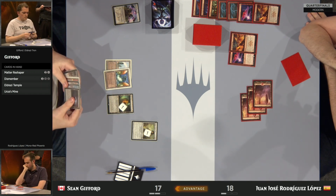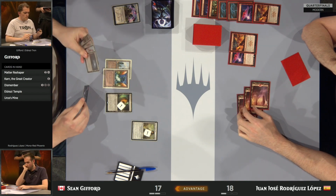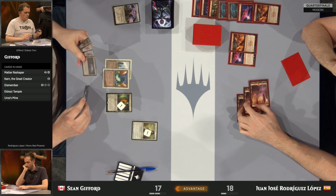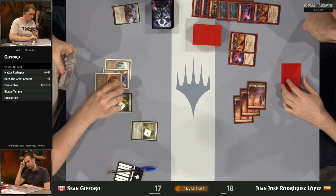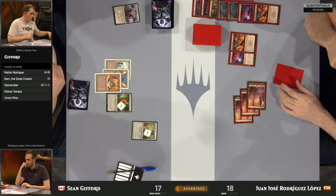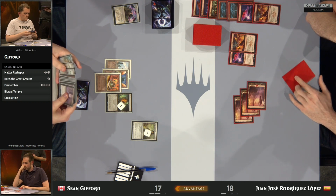Khan, the Great Creator, off the top, Light Up the Stage, reveals another Arclight Phoenix. That's a stinker there for Rodríguez. He'll need another land to cast that, and another Light Up the Stage as well. Worst part, even if that Arclight Phoenix could be cast next turn, there's a Dismember. To be fair, Juan José, essentially to stay in this game, has to cast the Arclight Phoenix. With the Lava Dart in the graveyard, there might be a shot for Juan José to actually get them back, and getting both back might give Juan José a chance, although here I'm pretty sure Sean Gifford is very favored.